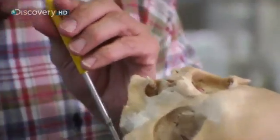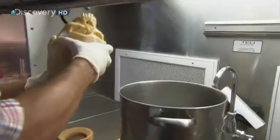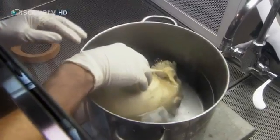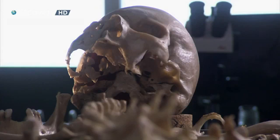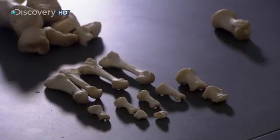But no handheld tools are delicate enough to remove trace amounts of tissue, which is where the ghoulishly named maceration tank comes into play. It's a process called water maceration. You simply put the body in a very large vat of water, let it heat up, and eventually that soft tissue will boil away. After 24 hours, there's nothing but bone. The bones are dried, laid out, and measured.